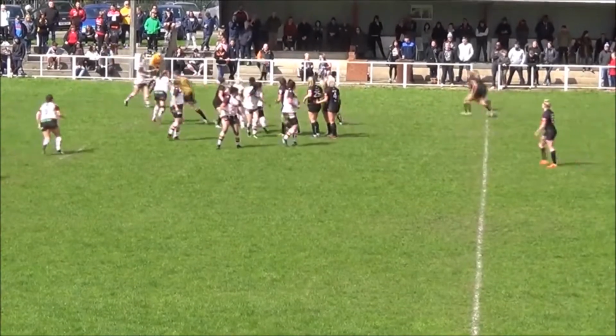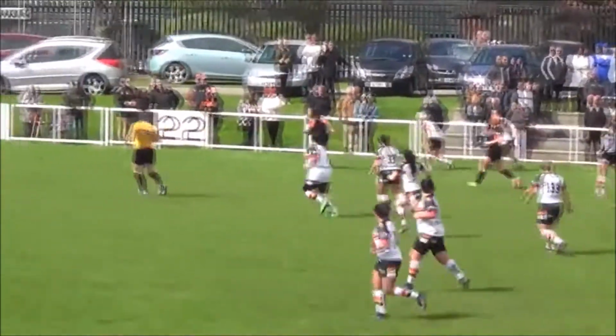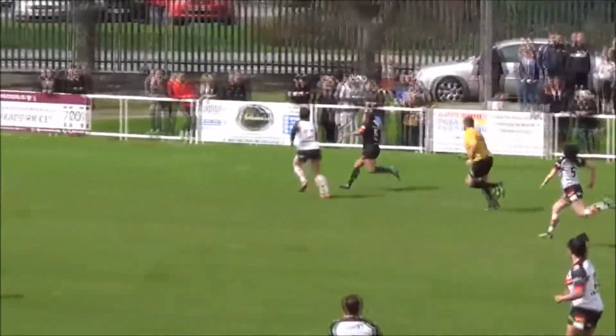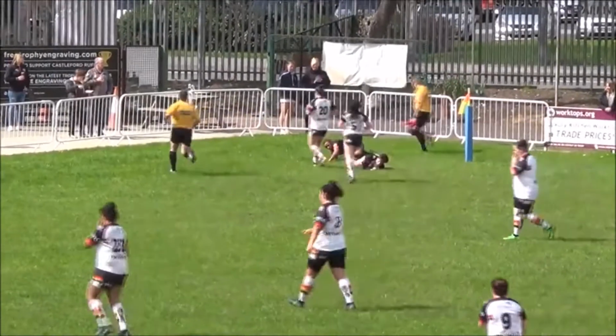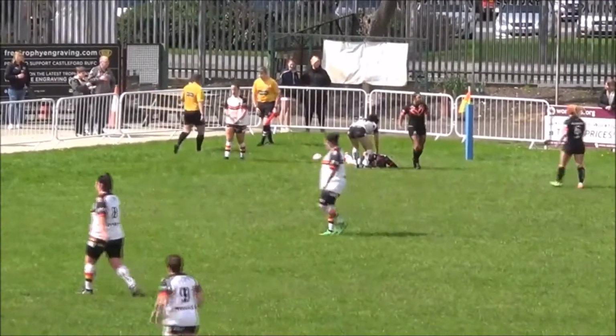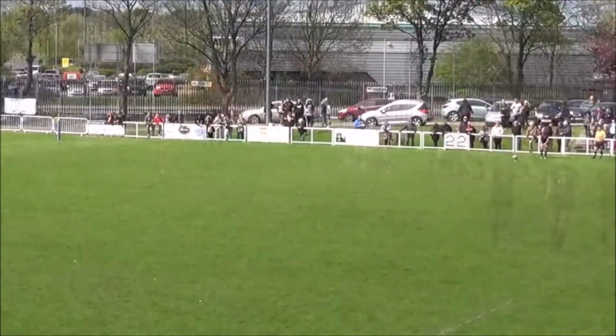Another scrum for Castleford as they get going again. Now that right, Kelsey Gentles, get past two! Oh, can she get past the third? She's over the try line! What an opening half for Castleford! 22 points to 4! What a try!